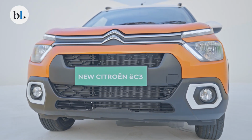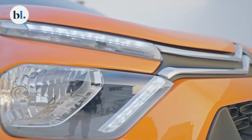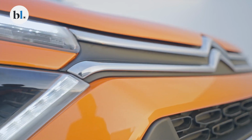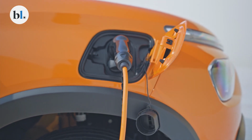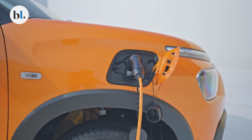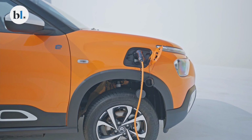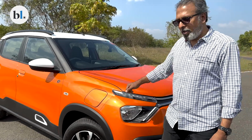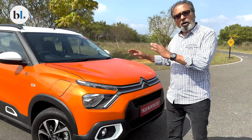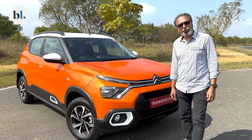Some very minor changes in terms of exterior design come in the form of a new paint scheme that this EC3 gets exclusively, and of course this front charging port panel that you would see on the side. So this front panel has been changed. It also gets some badging to identify it as the electric with that axon bearing E right there. And the ground clearance is a shade lower than the petrol C3.